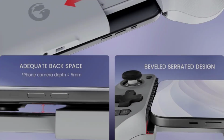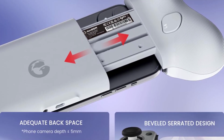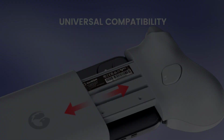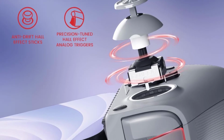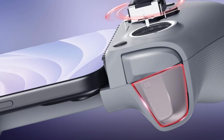I played Grim Valor and Call of Duty Mobile for a couple of hours, and other than my phone getting warm, it was a smooth experience. A quick blast of Cyberpunk proved this is also a solid controller for remote play. On the downside, it is bulky, the GameSir app is flaky, and there are no haptics.